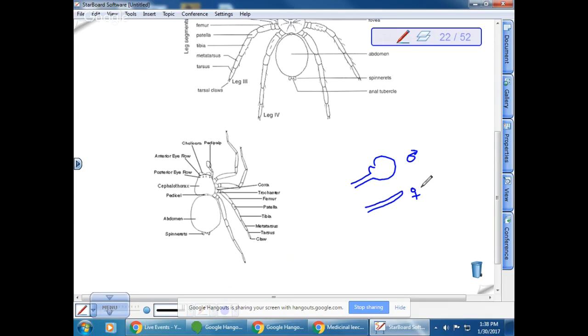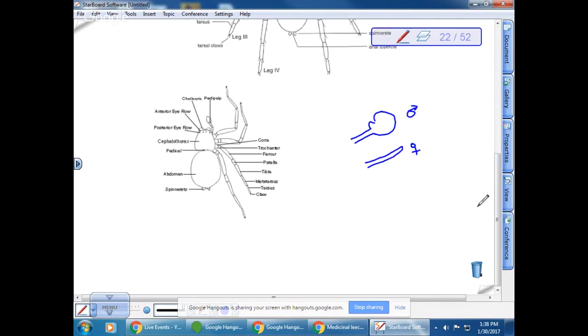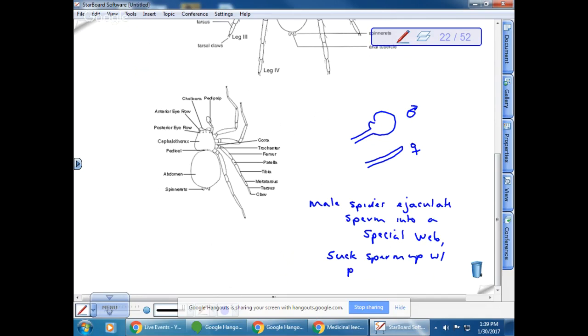This is really interesting because this has to do with sexual reproduction, and specifically the transfer of sperm. Because the females are carnivores, the males do not want to get very close to them, and specifically they don't want to have to use their genitalia to insert the sperm. So male spiders ejaculate the sperm into a special web. Then they suck the sperm up with their pedipalp, and they use the pedipalp to insert the sperm.